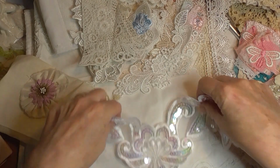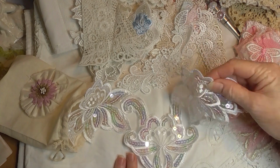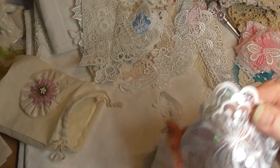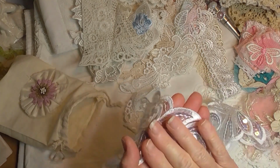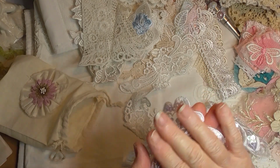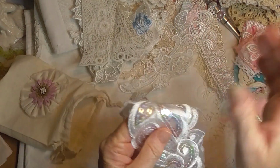Oh, and a pretty, pretty, pretty applique. That's very fairy-fied, isn't it? I think I might have to do some sort of fantasy fairy book. It's so smooth. Thank you very much.